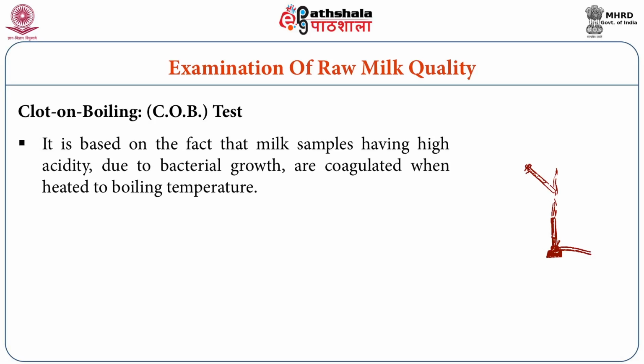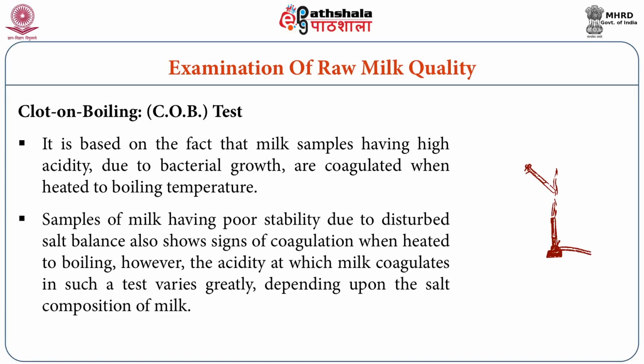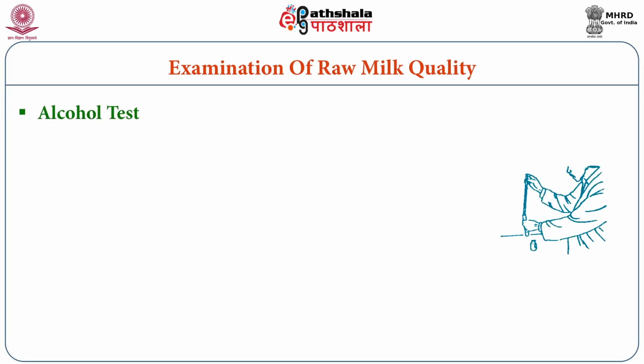It is based on the fact that milk samples having high acidity due to bacterial growth are coagulated when heated to a boiling temperature. Samples of milk having poor stability due to disturbed salt balance also show signs of coagulation when heated to boiling. However, the acidity at which milk coagulates in such a test varies greatly depending upon the salt composition of milk. Alcohol test.